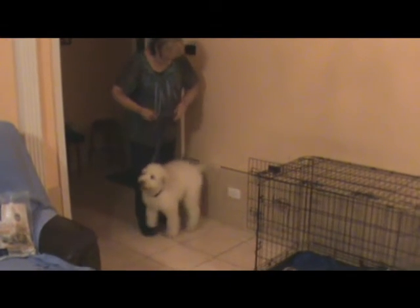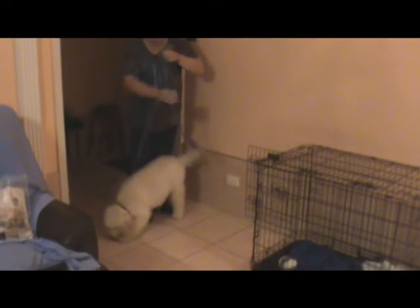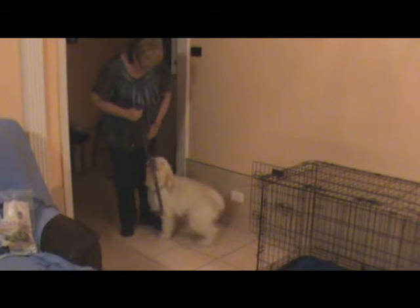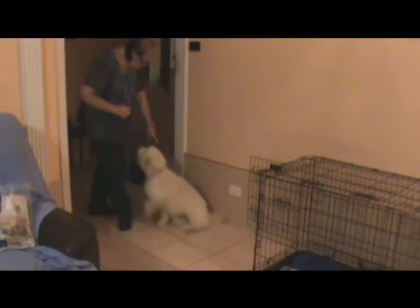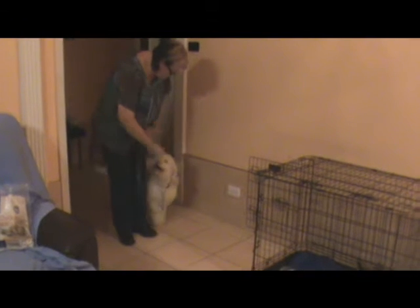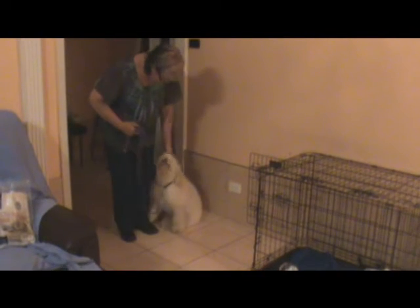Next, you'll notice the left hand of the handler will show the dog where to come around to sit in the correct position. There we go with the hand and the puppy comes around. Body signals work better than voice. There we saw the hand signal briefly for the sit, and that was the let's go.